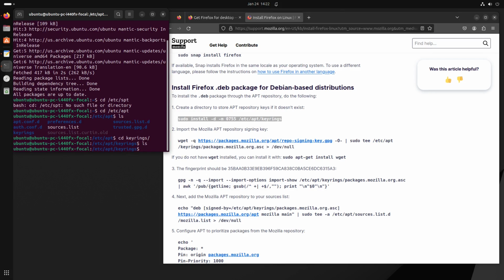And so there's really nothing in there, but the first one here is just going to be creating the directory, or installing the keyrings. And then we're going to import the keyrings into this area. So you can see that what we're going to do here is use wget.